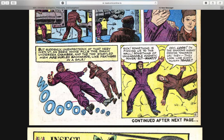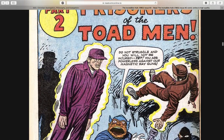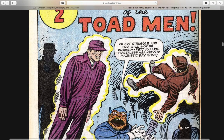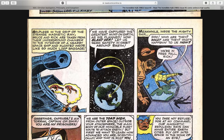But all of a sudden, as they're looking at all this going on, and Rick Jones saying, "Are you really going to do this for the rest of your life?" they're interrupted here by again this magnetic disruption coming from the Toadmen. And so the Toadmen here are going to actually kidnap Bruce Banner and Rick Jones. And they're brought into the Toadmen ship here.